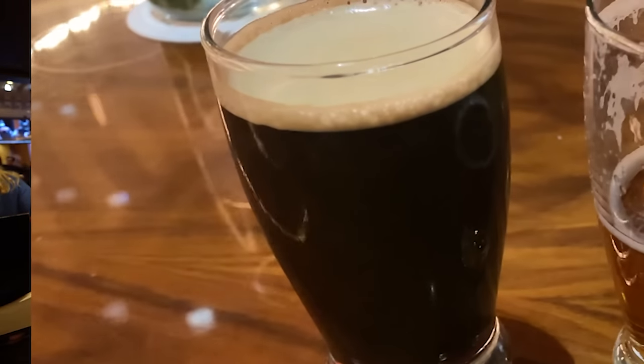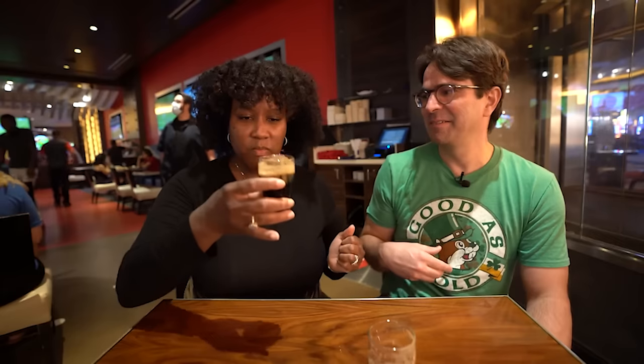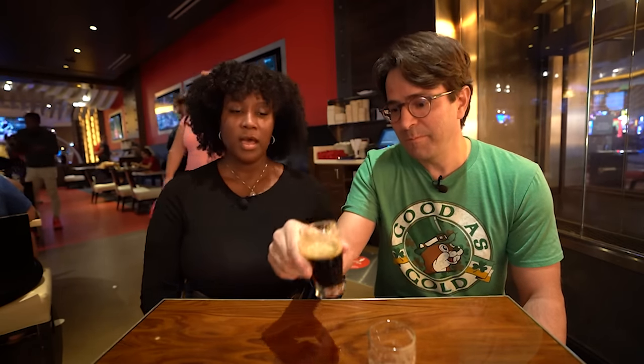So, all right. We got to try this one first before we determine which one we want. This one here is called a Bucking Beaver Peanut, and it's a stout. Now, it has that really dark, rich color, almost very similar to a Guinness. So let's see what this is like. This may not be our jam, because this might be something more punchy. Here we go. Ooh. Wow. All right.